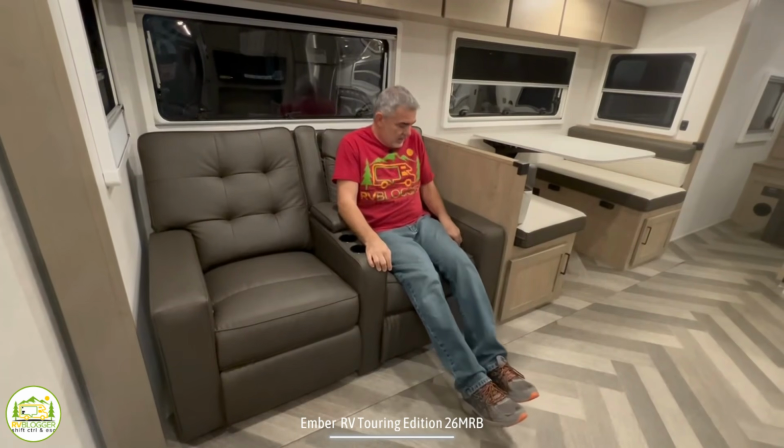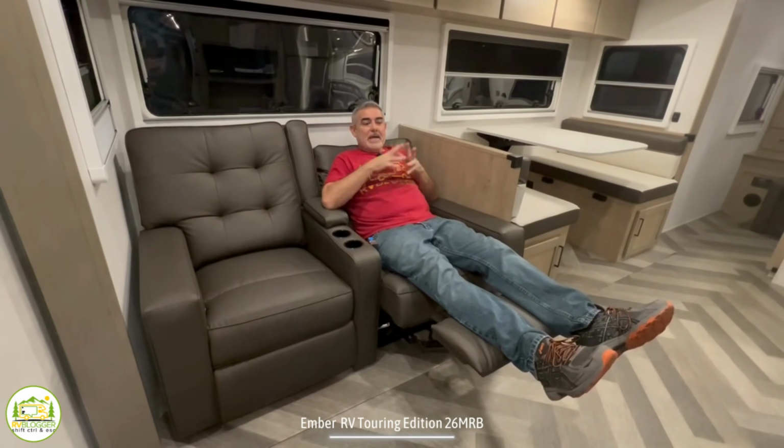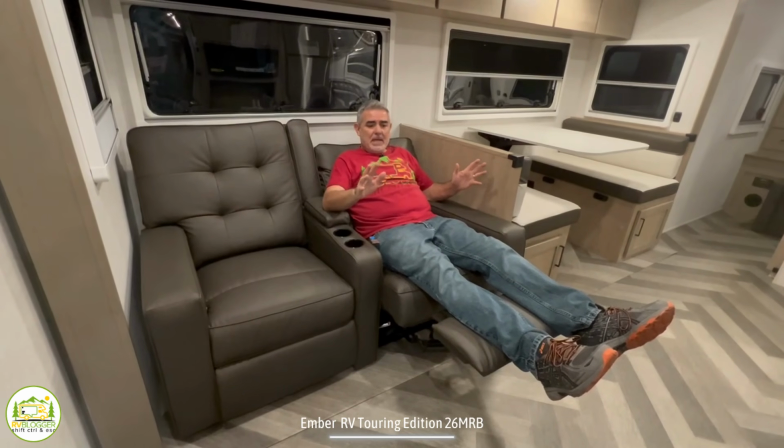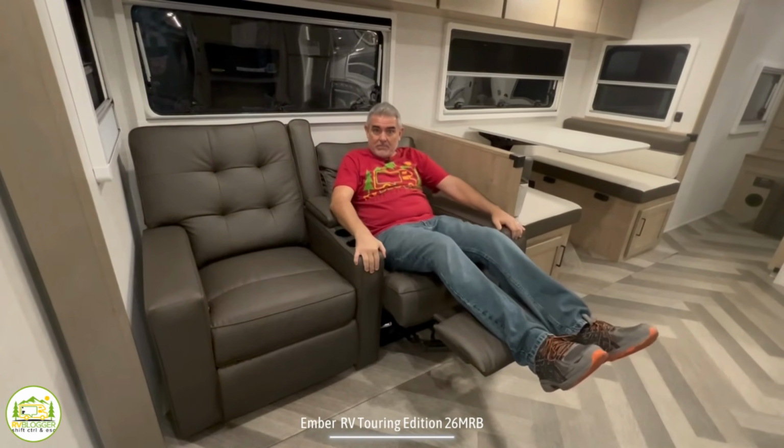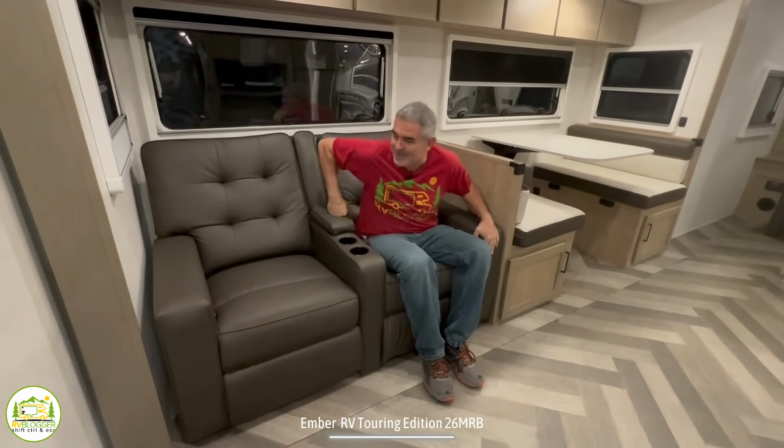And then it's got some manual reclining feature to it, so you can sort of recline back. These are really nice and comfortable, by the way. I think they're very well made, and I like them a lot. Actually, they're more comfortable than ours, I think.